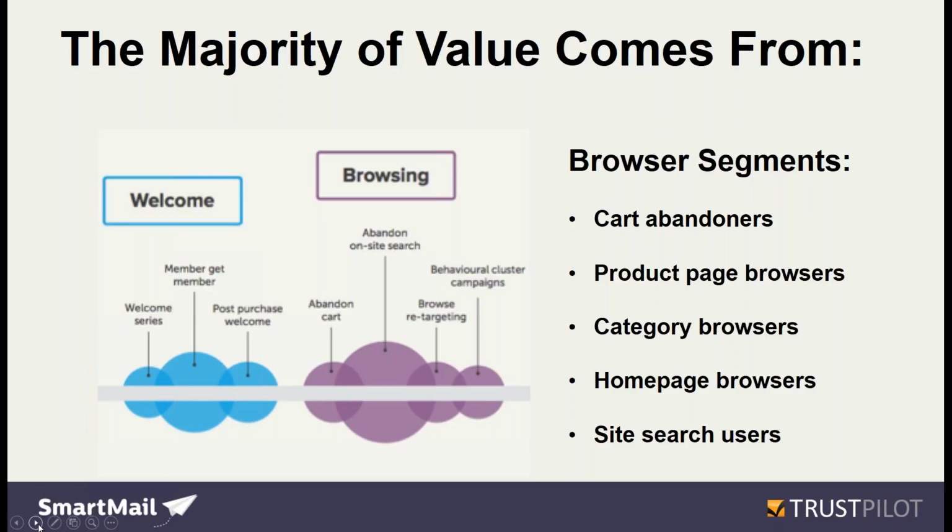When we start looking at behavioral campaigns in this context, these are all the different types of segments of people that we can start targeting and sending relevant content based on what they were browsing, whether it's a product page, a category, or the home page. We're going to go into that in a little more detail and take you through some of these campaigns. These types of campaigns are the ones that, when we look at the whole life cycle, help generate a big share of the revenue when it comes to behavioral email.